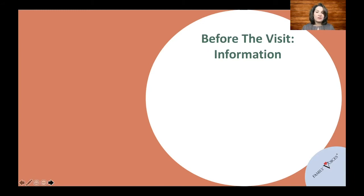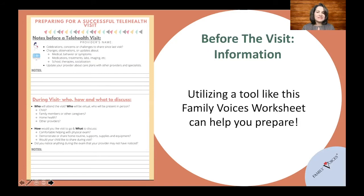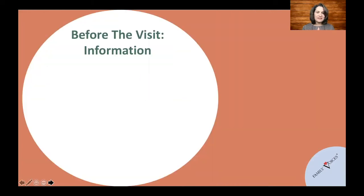So let's switch over to the third thing we need before our appointment to gather, which is information about our child. Family Voices has come up with an amazing worksheet that will help so much to prepare for a successful telemedicine appointment. You can see a picture of it here. Filling something out like this prior to your appointment will help you so much in getting ready for a successful family-centered telehealth experience. Let's go through a couple of the parts of this form so that you can see what are some things you might need to gather.